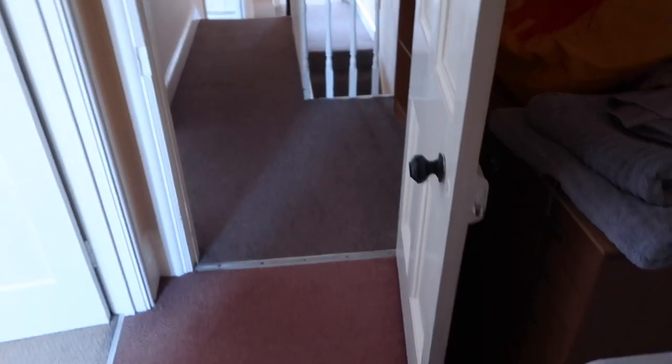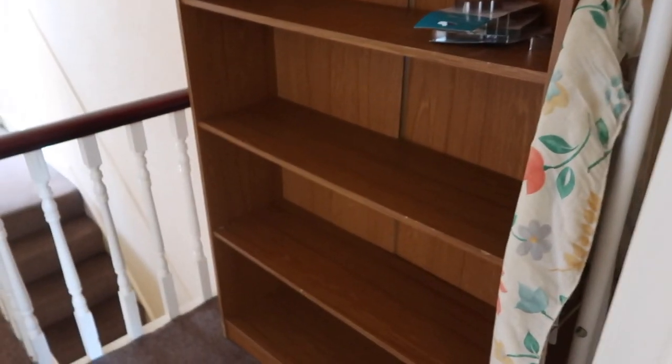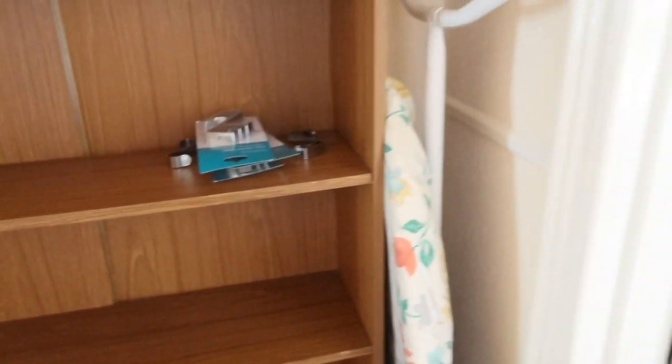Then you come through this hallway. My bedroom's kind of cut off by a door, but I don't think I'd ever shut my door. Probably not. Then a massive bookcase here. I actually don't know what we're gonna do with that, but just for extra storage, I guess, for people. Ironing board.